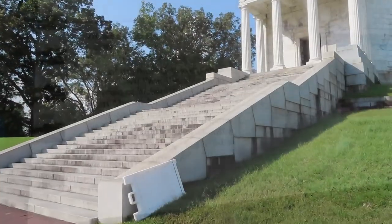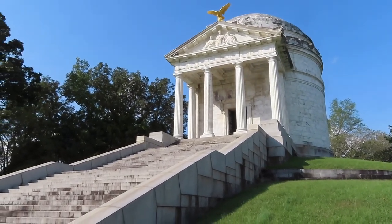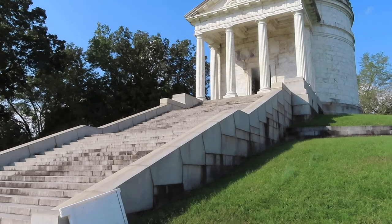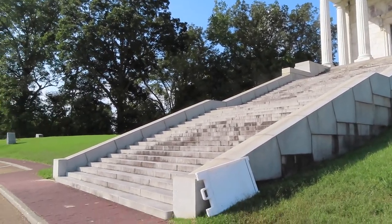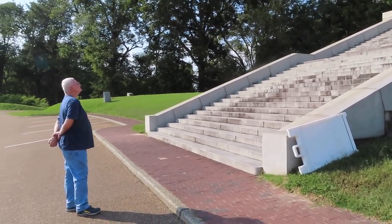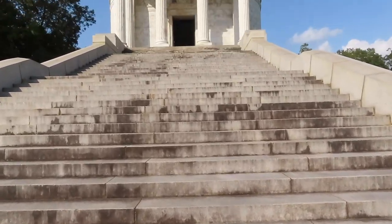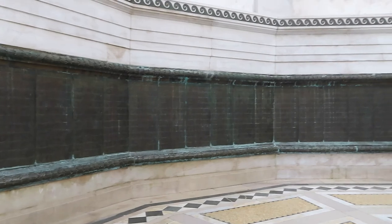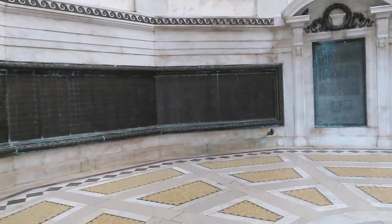We're going. Okay, this is the Illinois Memorial that is here in the park with 12,000 memorials scattered throughout the park. We're gonna climb the steps. Okay, along the wall are all the men that died in the battle here. My God, there's thousands of them.